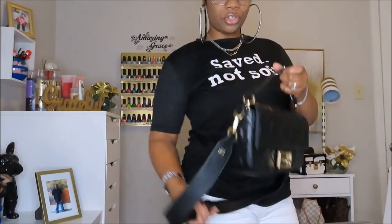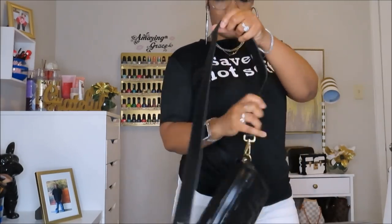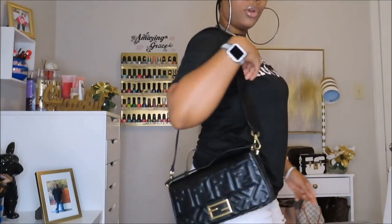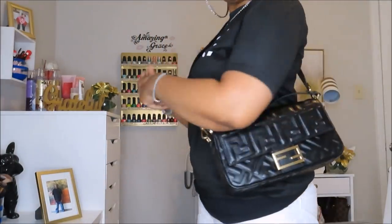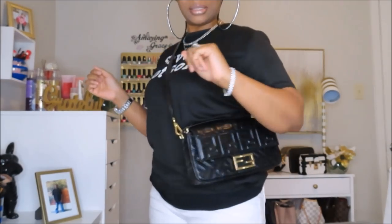Now we have the shoulder strap here, which is a little bit thicker. Okay, and we can wear it like this on our shoulders, or we can also wear it as a crossbody, which y'all already know I'm probably gonna wear mine as a crossbody, because normally when I'm vlogging and I'm holding my camera and stuff like that, y'all, I just like to wear it like this. Okay, and it's actually very comfy. I love this strap, y'all.